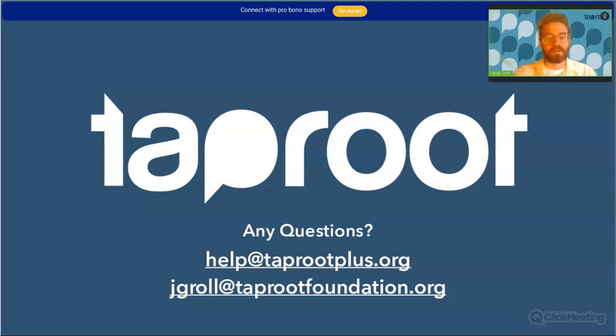When you and a skilled volunteer do match up, you have a lot of autonomy over how you want to manage the project. Taproot is here to help with sourcing, but you and your selected volunteer have control over the project itself. You're both kind of the CEO of the project.